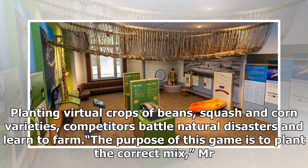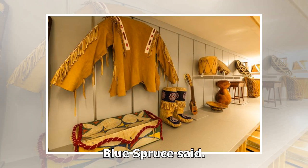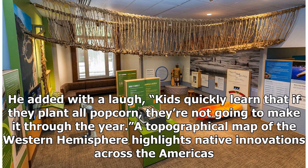The purpose of this game is to plant the correct mix, Mr. Blue Spruce said. He added with a laugh, kids quickly learn that if they plant all popcorn, they're not going to make it through the year. A topographical map of the Western Hemisphere highlights native innovations across the Americas.